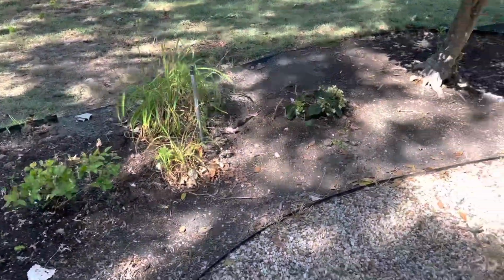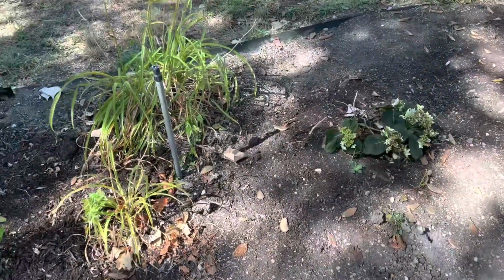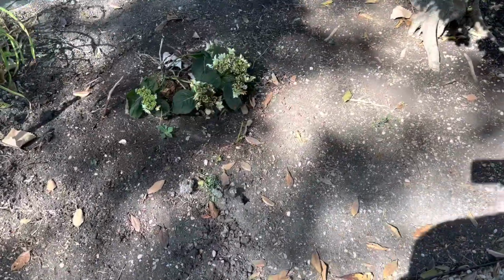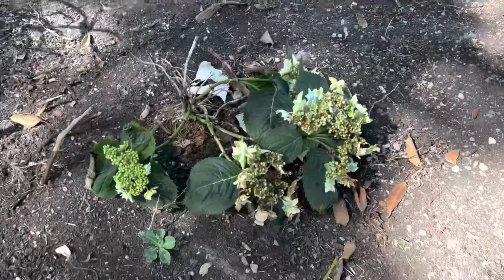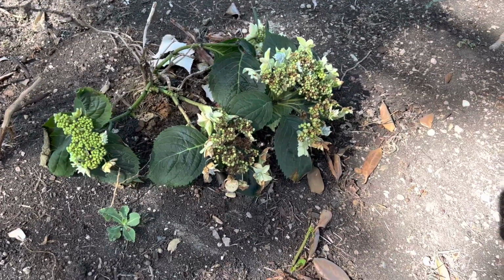Well, Tough Stuff, it's not doing so tough with this heat and being a brand new plant and being planted in the summer. So I'm going to take full responsibility as a gardener for this plant. But I moved it back over here so it would have more shade most of the day. We're going to see how it does.